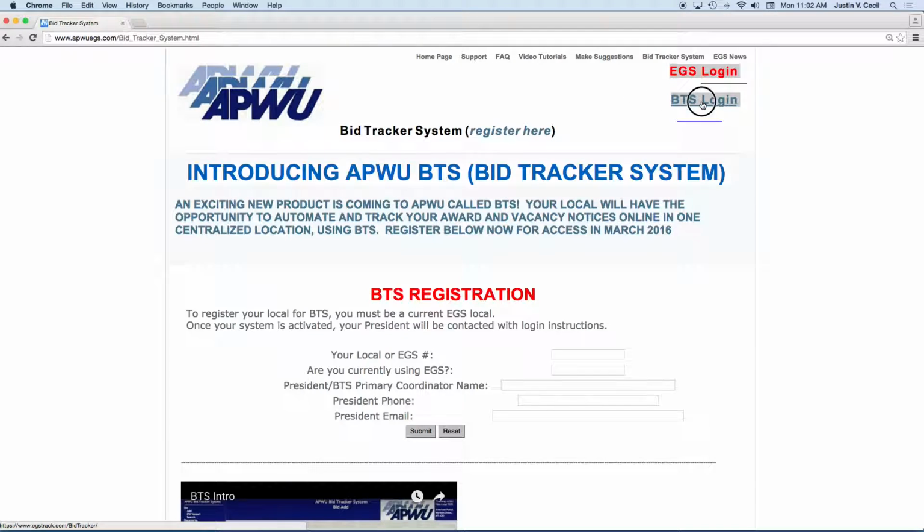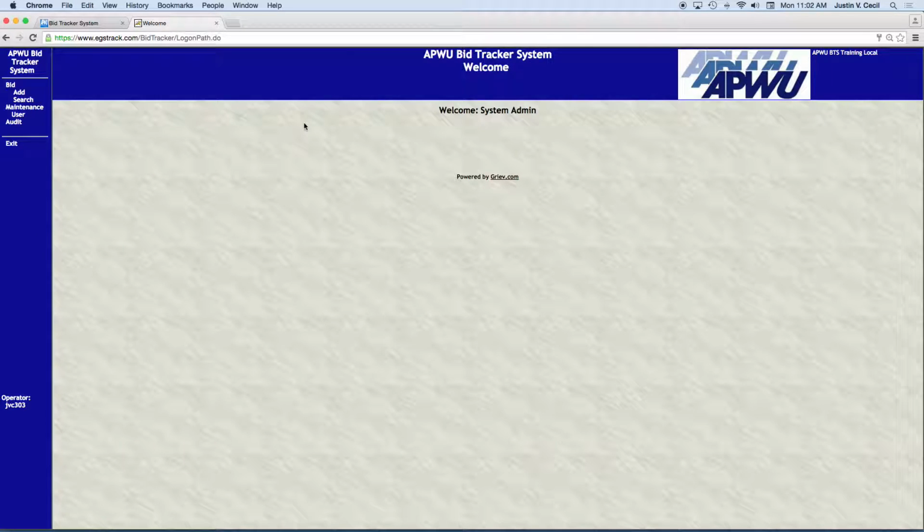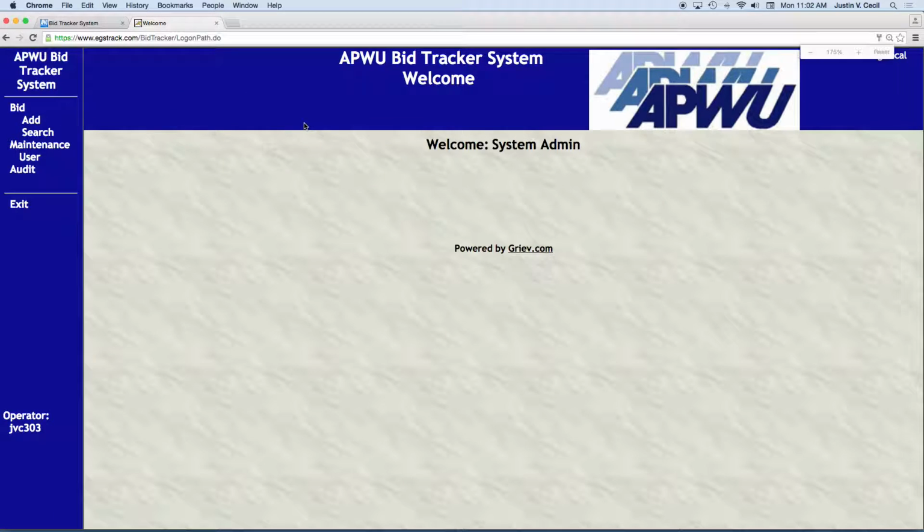So if we go to the BTS login, you will log in with your user ID and password that is going to be sent to you. Very similar to EGS, you will be sent a user ID and then you will set up your own password. Once you are on BTS, you will notice the left navigation menu is very similar to EGS with the exception of it has a lot fewer options. And this is strictly related to bid tracking and job tracking.